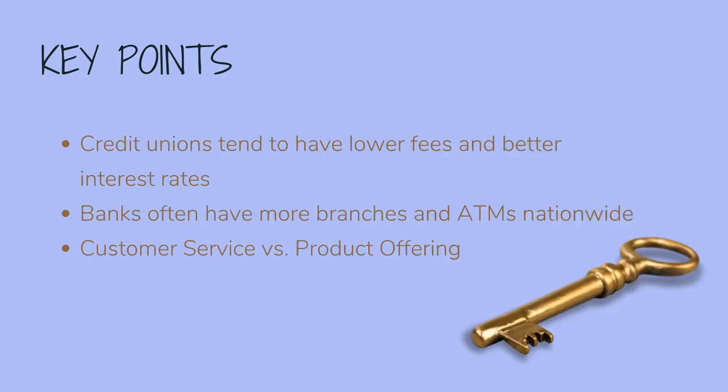Some key points. Credit unions tend to have lower fees, but better interest rates on things like savings accounts and loans. While banks' mobile apps and online security technology tend to be much more advanced.